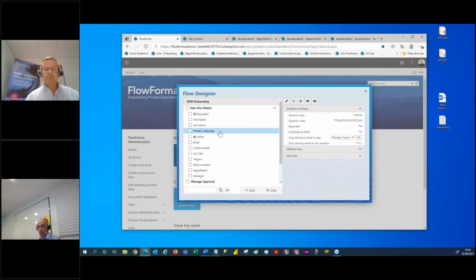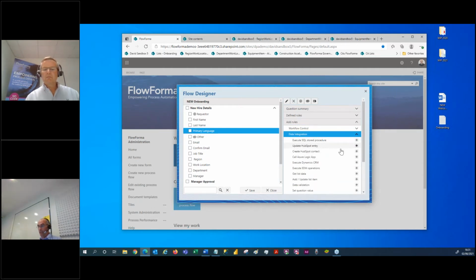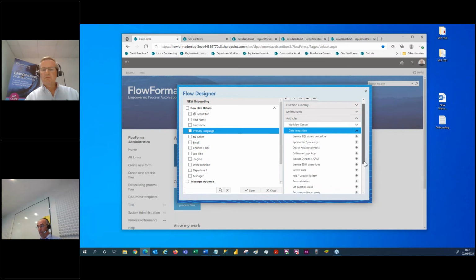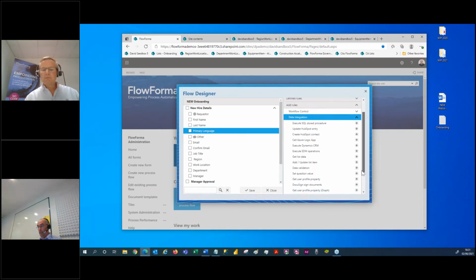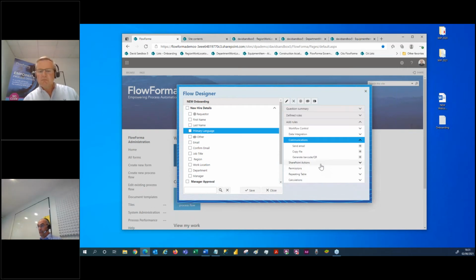So you go to your trigger question, you select it, go to your add rules. And you have all these rule categories available to you for question change rules. A lot of depth to the tool here. The reality is the ones you're going to use over and over again are workflow control rules and some data integration rules. That's what you're going to use the most for question change rules. But I'll just open it up here so you can get a sense of the depth of functionality that you have here. Yeah, it's very deep, isn't it? It is. There's a lot here.